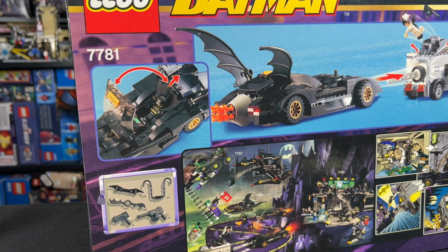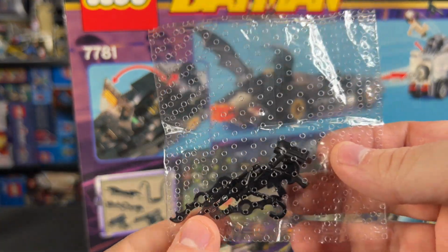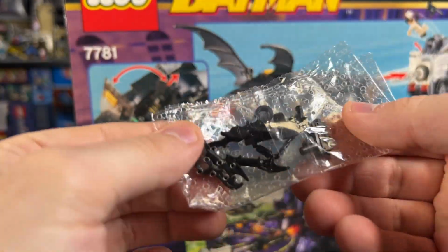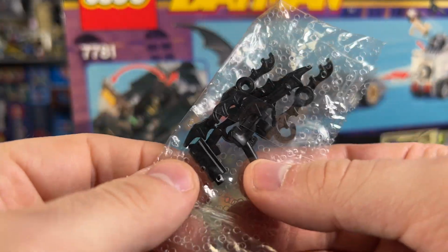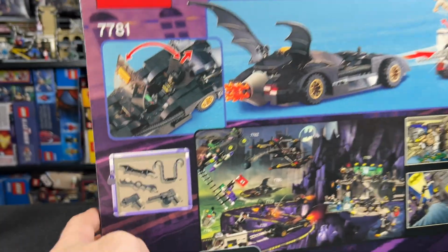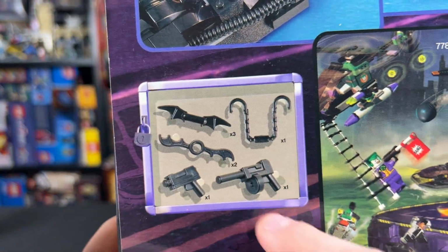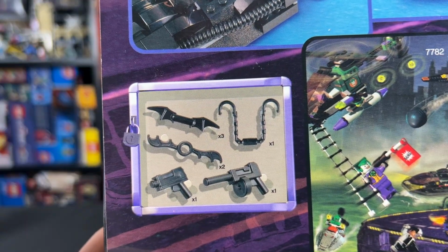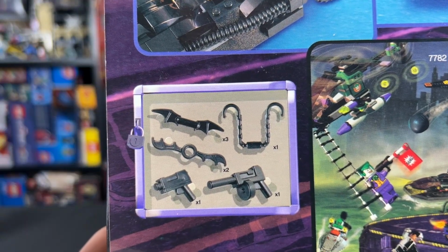Now, when I just bought this set used, I was fortunate enough that the person did not open the actual original accessory baggie, so I am going to keep it sealed. But you can see that there's all kinds of cool bat weapons and extra guns and things like that. And if I move it over here, you can see on the box what all was included there. So I really like that you got all kinds of extra accessories to help your adventure along.